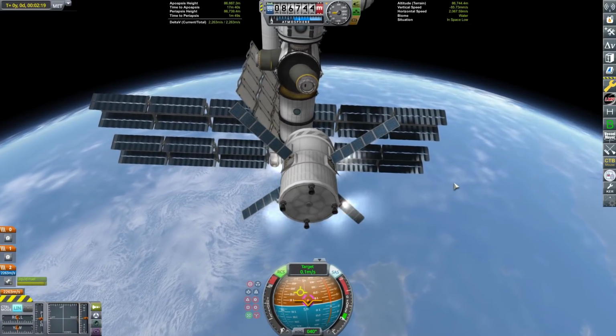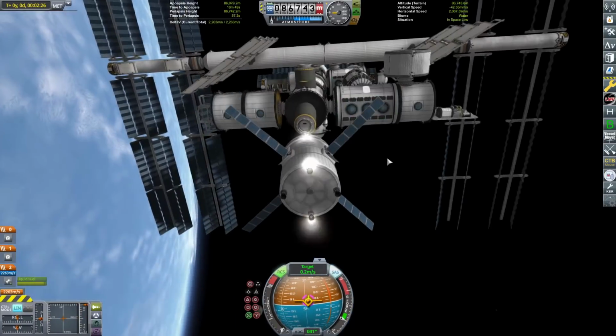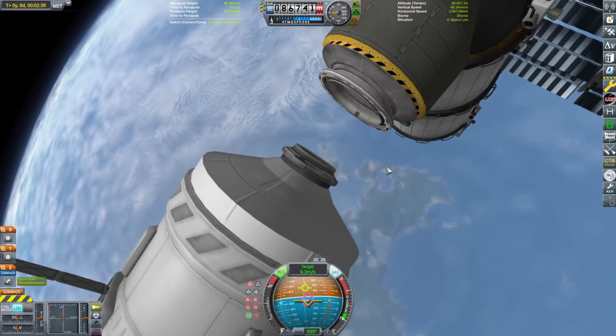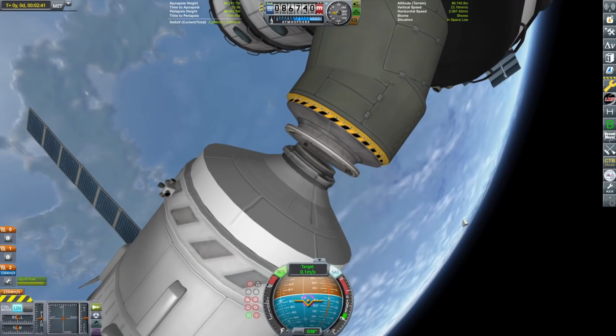Plugs are over. Let's get docked with the ISS, which is rotated weirdly for some reason. But here you go. I don't think this is the docking port I'd actually dock to. And now we're going to ignore the part where I put the wrong size docking port on.